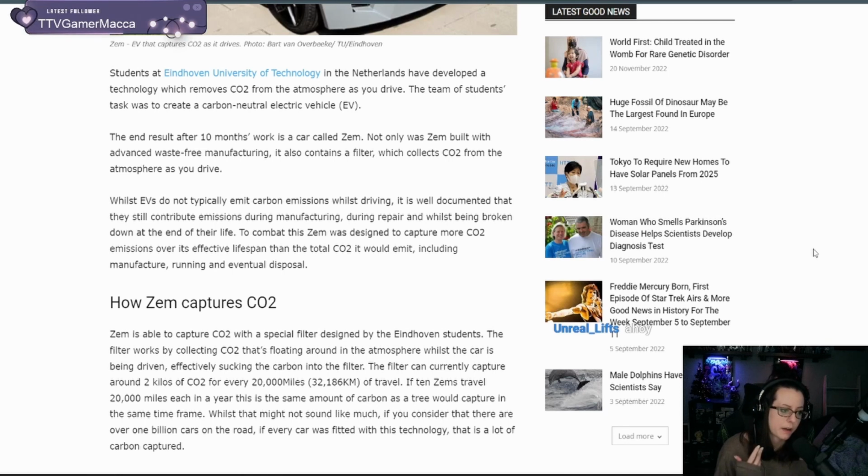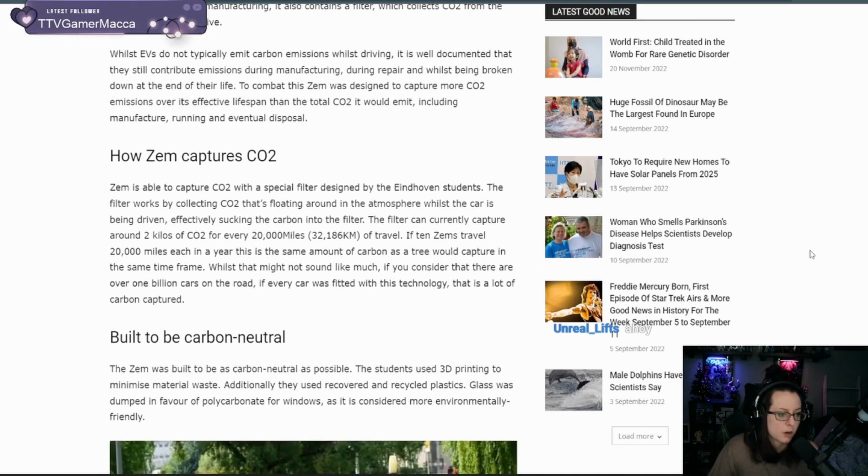And they go on to talk about how, and it's called ZEM, which I found to be an interesting name for it. But basically, if you read on, it talks about how it's actually capturing it. It's like where the grill is, it has a special type of filter meant to pick up that CO2. And I think they give a gauge. Yeah, so they give you a little bit of a breakdown. So it's 2 kilos of CO2 for every 20,000 miles that it travels.